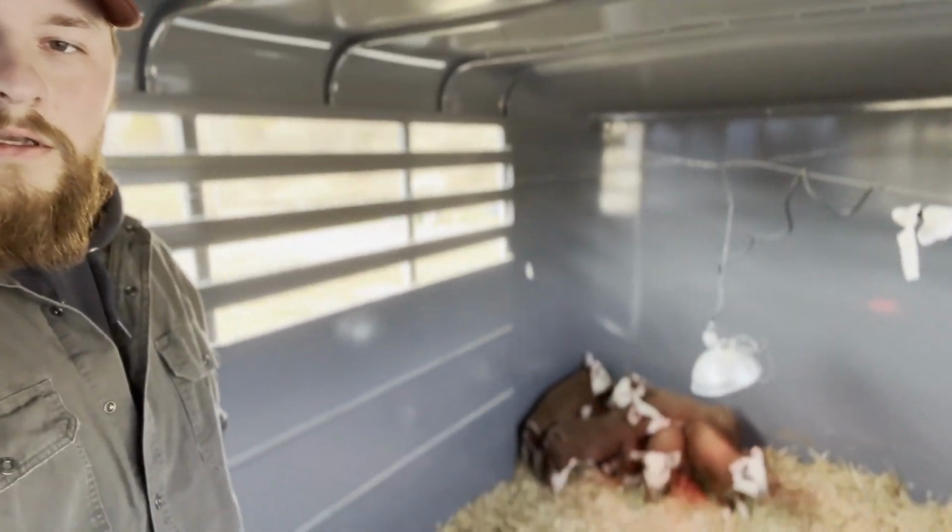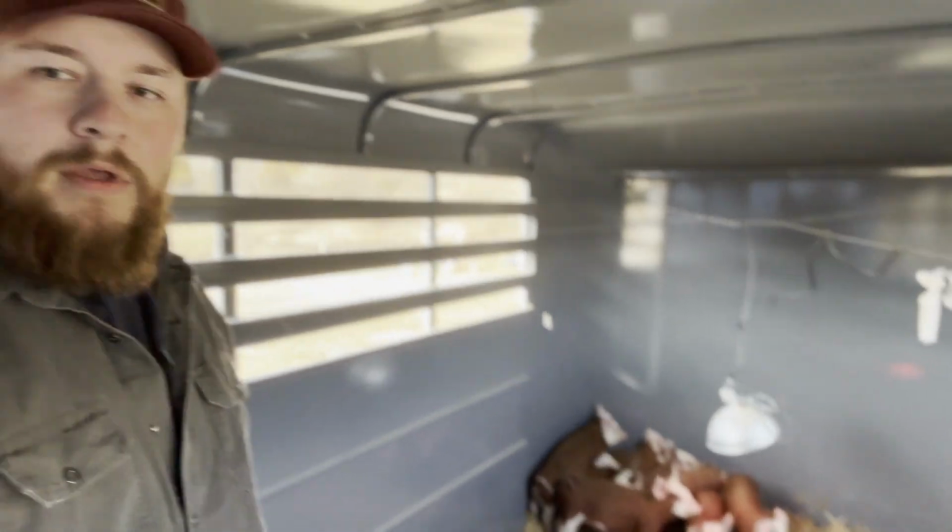These are, let me hop in here. These are Hereford hogs, and they're a heritage breed. They're gorgeous little fellas. We're happy with them. We have 14 pigs. This is our second set, and like we said, we're gonna put 2 more bales of straw in here.